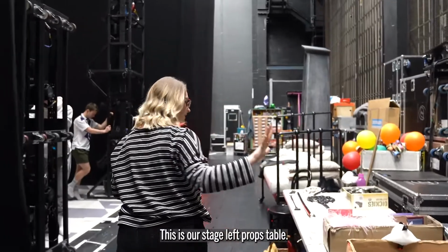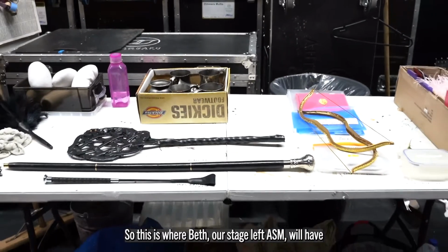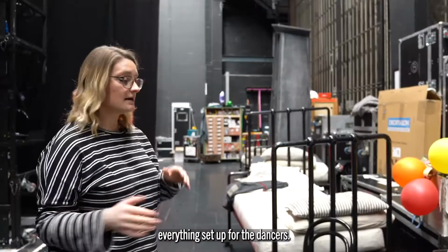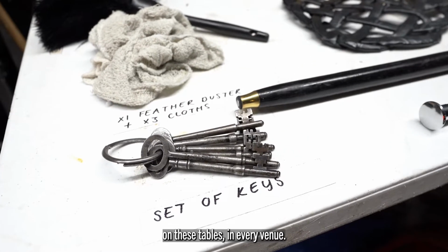This is our stage left props table. So this is where Beth, our stage left ASM, will have everything set up for the dancers. Everything that they need will be in the same place on these tables in every venue.